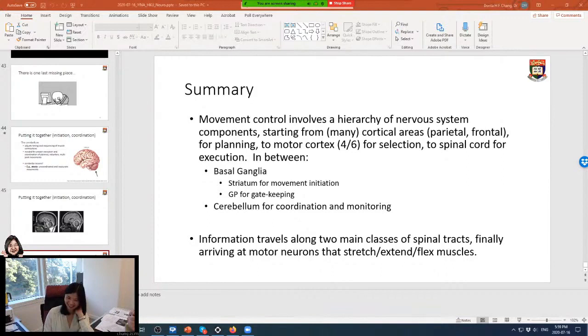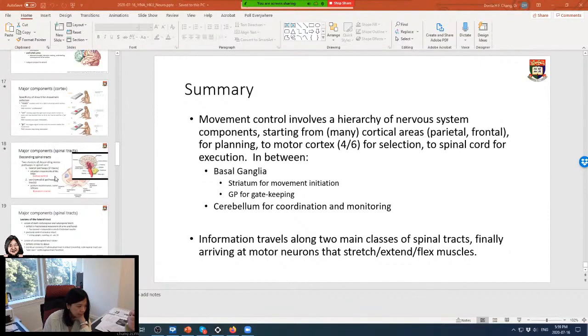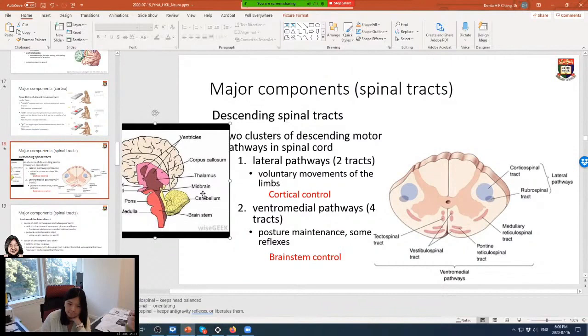Professor, I have one question. You spoke about the lateral tracks, and the one that is going from the cortical region is thicker than the rubrospinal tract. Kyla and I were having a discussion on that. She raised the question: why does it need to be thicker? What could be the reason why it's thicker than the rubrospinal tract?